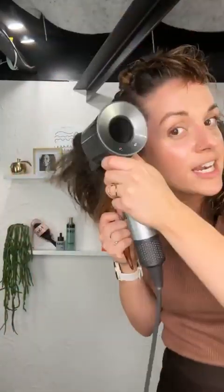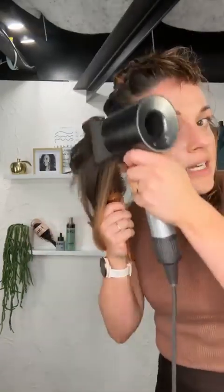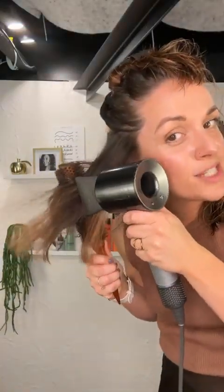Now for me, this is something I don't really actually do. I just find it easier to set my hair curly. But for some of you, you want a different look, you want an option. Sometimes you just want to be able to brush your hair. Hi Debbie, welcome.